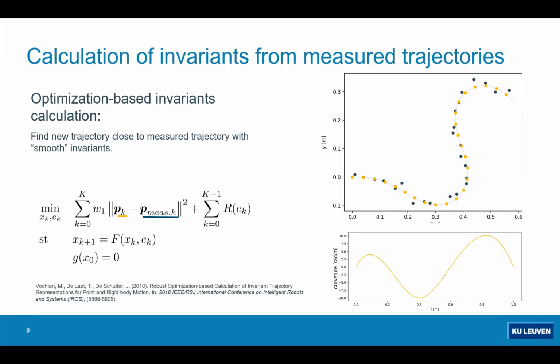We briefly discuss the optimal control problem that is used in the optimization-based calculation of invariants. The first term is a reconstruction error, which tries to match the newly generated trajectory as close as possible to the measured coordinates. The second term is a regularization term, which penalizes non-smooth invariant signatures. The dynamics constraints integrate the generative equations, and they also preserve some properties like the orthonormality of the axes of the moving frame. The initial constraint makes sure that these properties are met for the first stage.